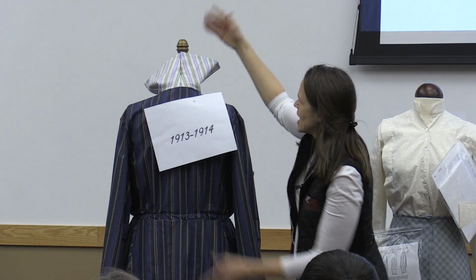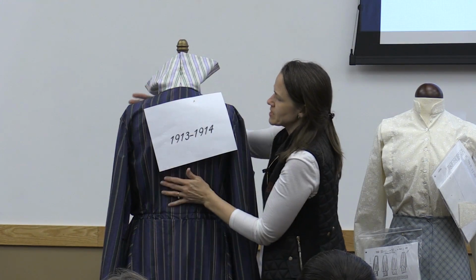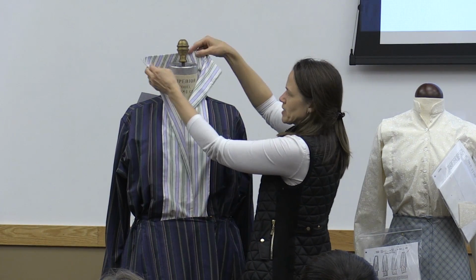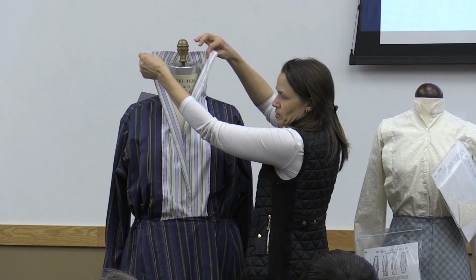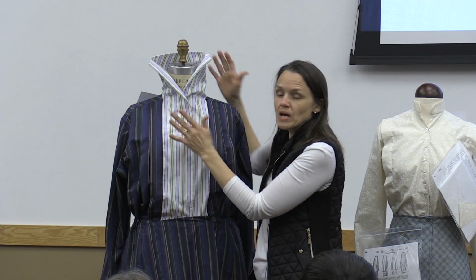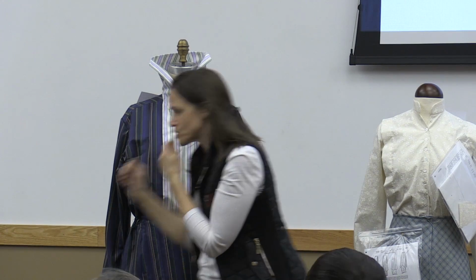And then this collar up here, there's no interfacing, but on the design of it, it's very clear that it's supposed to stand up. They would have to have starched it. But we don't know that. You have to assume that, right.